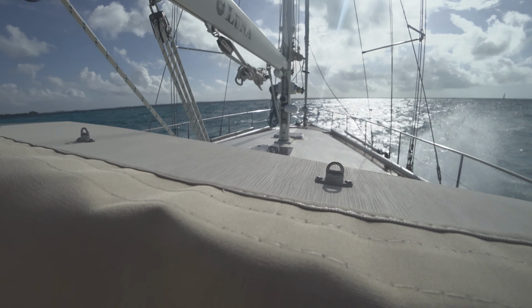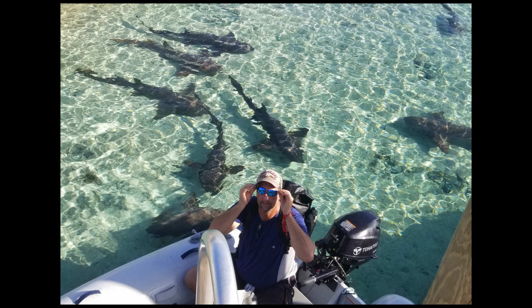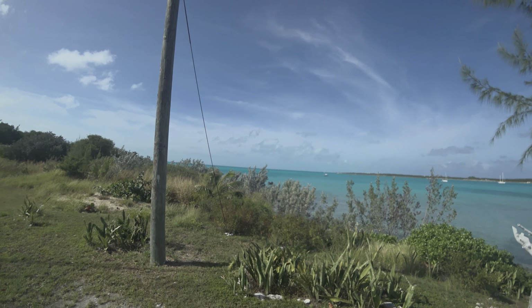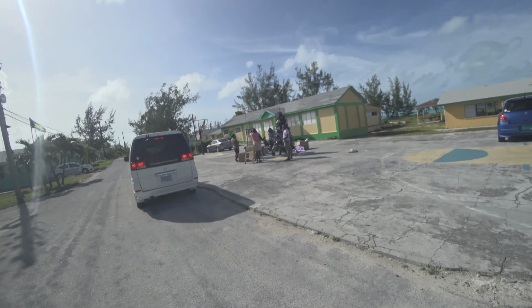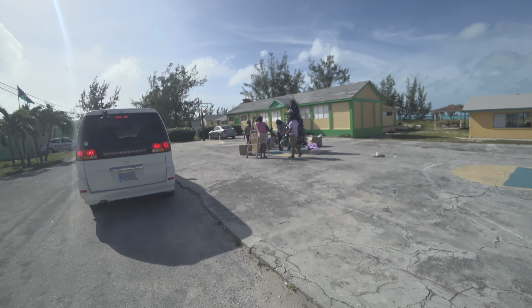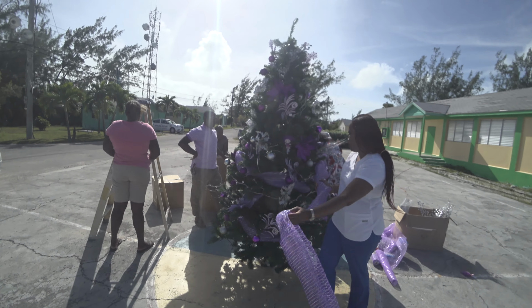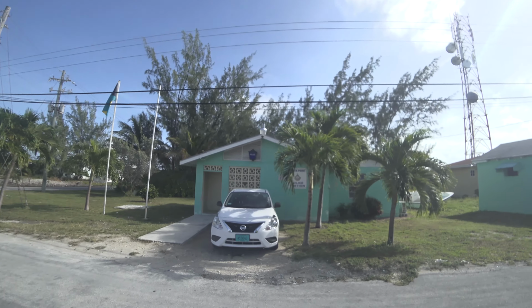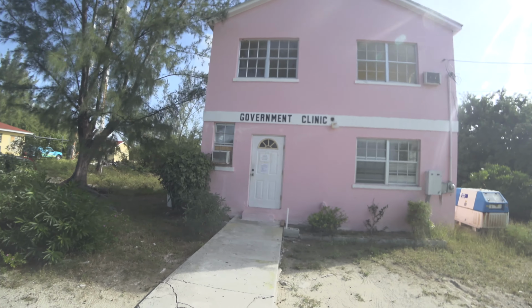From Staniel Cay, we stopped at Black Point, where we dinghied ashore and climbed up a wooden ladder above a dozen nurse sharks. Well, this is Black Point. There's a big Christmas tree with decorations. They got the jobs keeping things from blowing away. Well, here's the police station. They even have a little medical clinic.